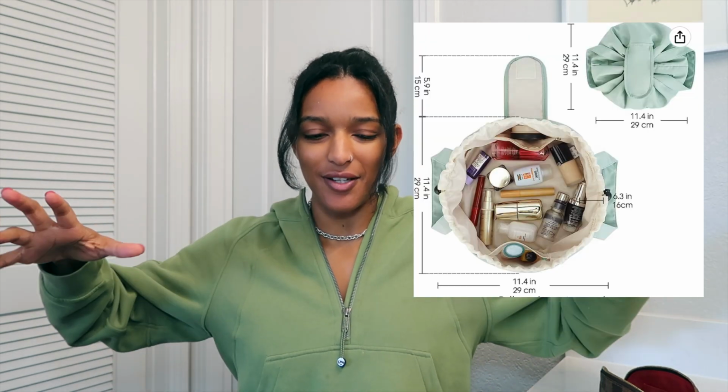I also saw this one where I'll put a picture on the screen. It's like a little sack and then you pull the strings at the top and it just gathers all your makeup and it's like 10 bucks on Amazon. I'll link it below because I've been thinking about buying that and that's obviously way cheaper than the big one of these. I don't even know how much these are anymore. Mine was like $500 when I bought it. How much are these now? I have no clue. That was years ago.